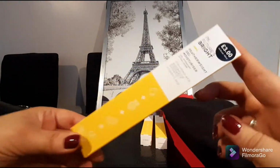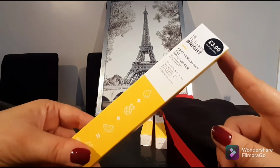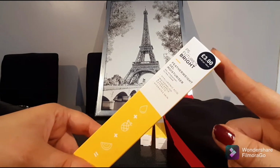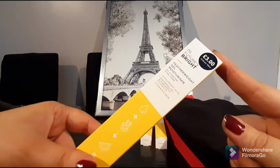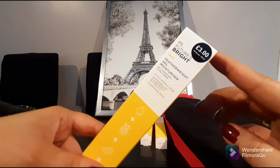My sister actually put me onto this. She said it was amazing. It dries into your skin and leaves your skin feeling so soft. I've been using mine for probably about a month, and I can definitely tell that my skin looks a lot more plump and hydrated, and that my little fine wrinkles are starting to become less noticeable.